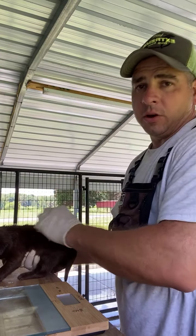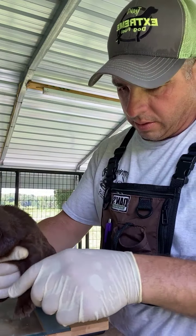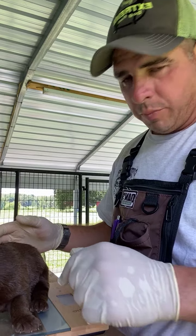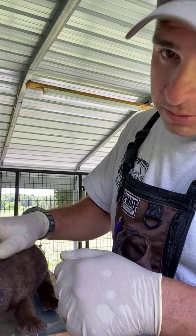When they get 3 weeks old, I'll start putting a little bit of baby oil on them, and it helps keep their hair good and healthy. Nice and slick. Let's see what this little fella weighs in there. 3 pounds, 4 ounces. He's a hefty little fella, ain't he? You've been getting a lot of milk, haven't you, boy? Look at that. Yeah, he has.